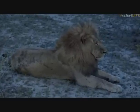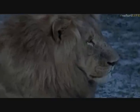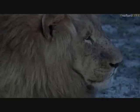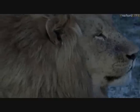Cecilia, you want to know how sharp the lion's teeth are, and to be honest, they are quite sharp, but not as sharp as a knife would be. But they're very powerful and they can tear meat very easily if they are feeding on something.